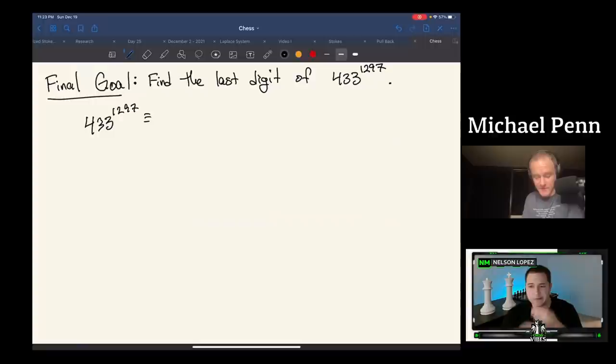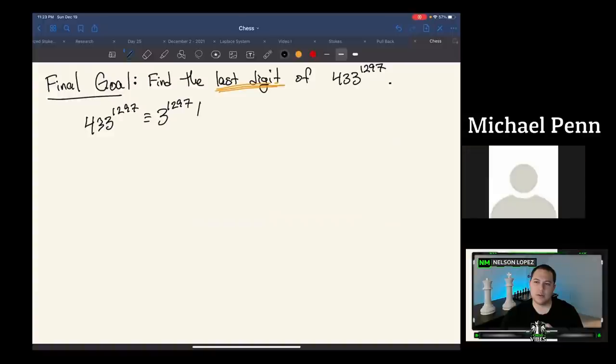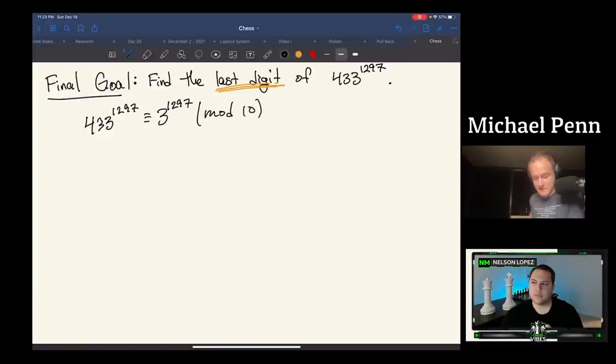Yeah, exactly. So the 433, we don't care about the 43 or the 430 part, because we're reducing mod 10. And we're reducing mod 10 because this is the last digit game. And so now we've reduced our problem to this, which still looks pretty gnarly because we've got that huge number in the exponent, but at least we've reduced it a little bit. So what would you do next?